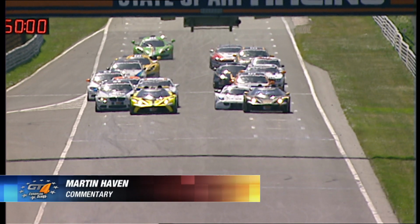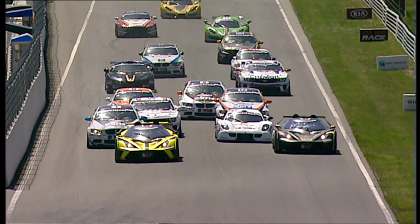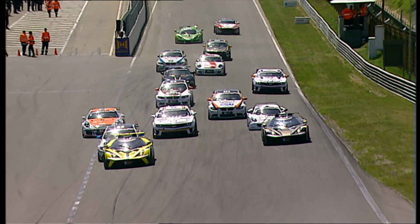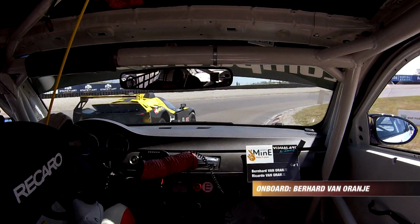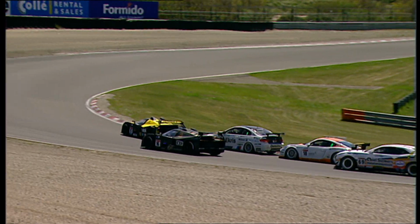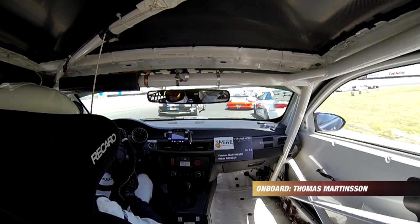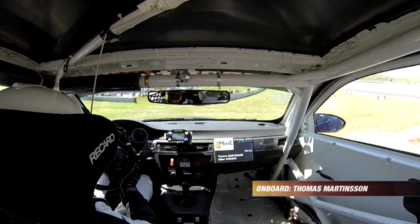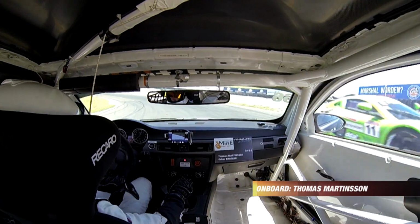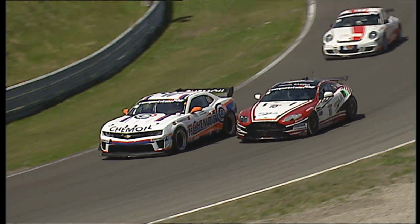Here we go then, ready for the green, away we go. Poleman Peter Ebner in the yellow and black car. And looking all the way to the outside, number 16, the black car, Daniel Uckerman. Bernhard van der Randje into the back of the KTM. KTM keeps it under control under braking though. Porsche up the inside, that's Arne Klaassen looking for third place. Whoa, there goes the Aston, that's Jörg Wiebahn. And contact, Thomas Martensen gets spun around. Tough break for him in the very first corner of the race.